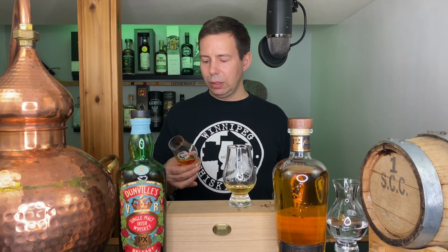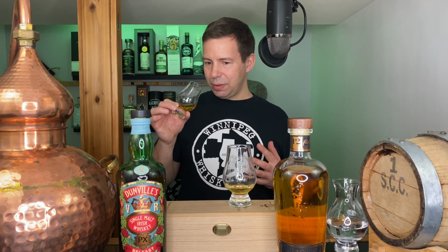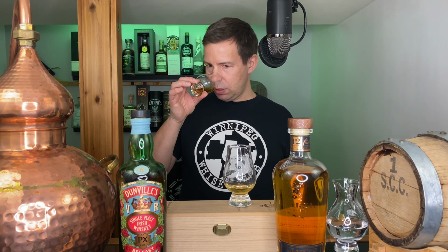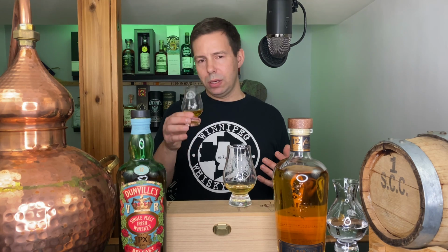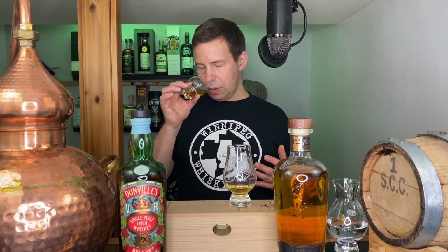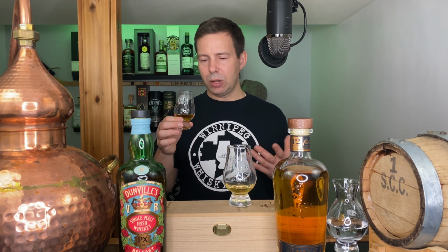Very different. A little bit less of that greeny, fresh note that I often associate with Irish single malt whiskeys. It's still there, but just less so. And I wouldn't say it's especially sherried. This is still predominantly an ex-bourbon matured single malt.